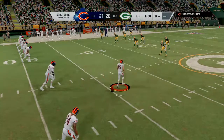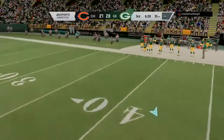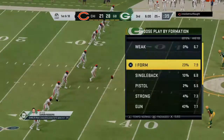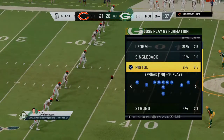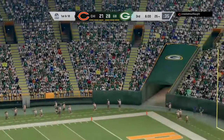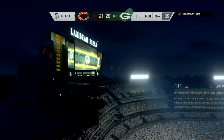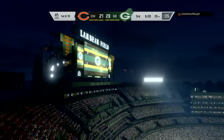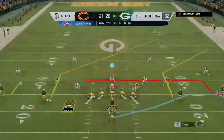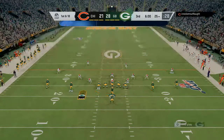So it's the Packers set to receive the kick. They've got the lead as well as we are underway in the third quarter. And they will not get a chance to return this one as it's through the end zone for a touchback. The Packer offense ready to get their next drive underway. They have the lead. Now they'll be looking to extend that lead.